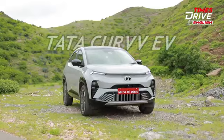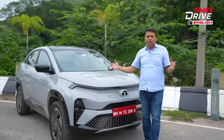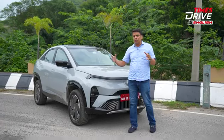Well, so this here is one of the most awaited cars of 2024. It is, of course, the Tata Curvv, and it's here today with us in its EV format. It's not the ICE version. The ICE version will come probably next month or maybe towards October.